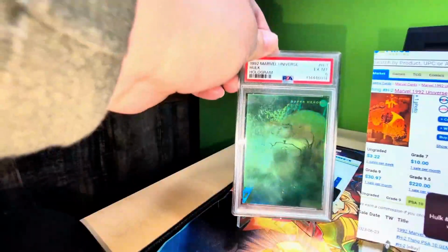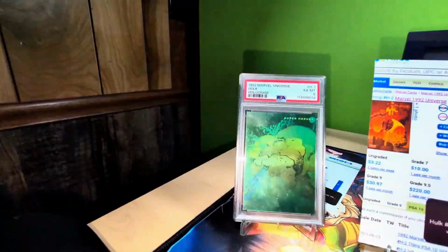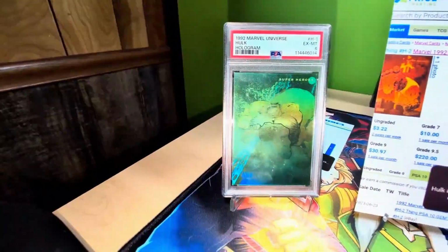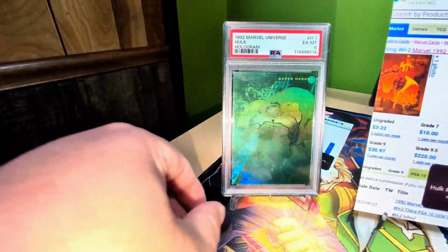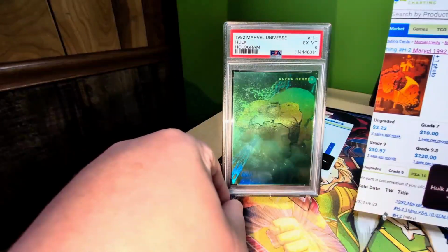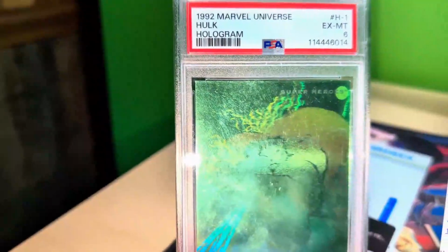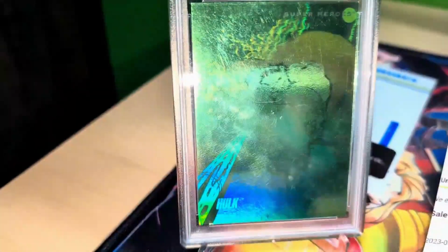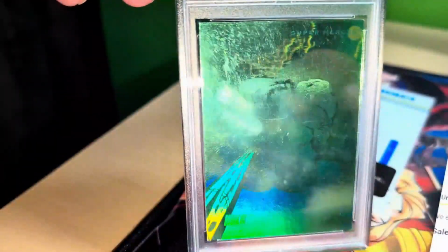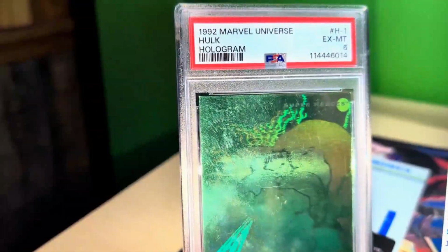One thing I did learn the other day getting these cards back was that the X actually is not a negative connotation on the grading. I thought it was like outside of mint. It actually stands for excellent plus on these ones for a grade 6. So this is a grade 6 X Mint 7. That's actually pretty good for a 30-year-old card. You can see that's the Hulk hologram there. It's got a very cool effect for the Hulk. So that's X Mint 6.